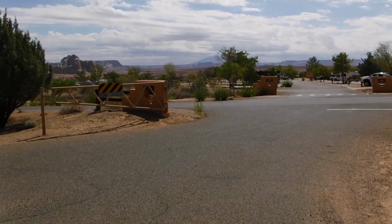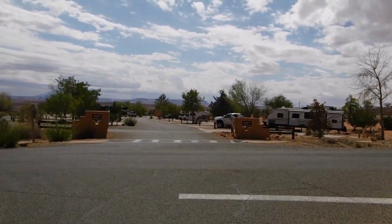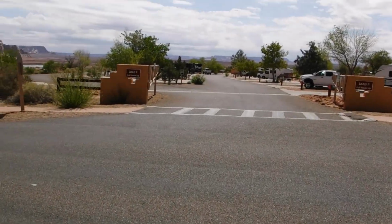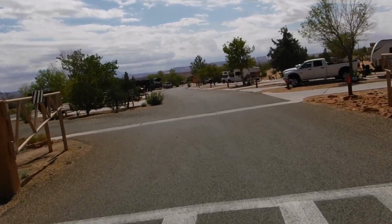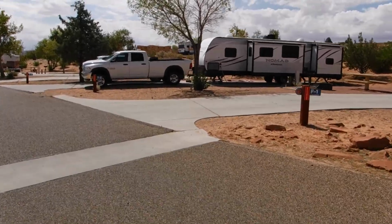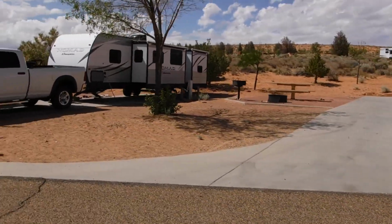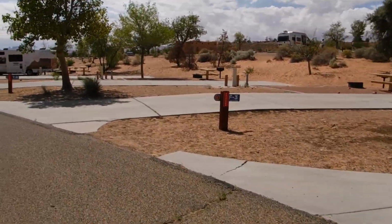We'll roll through loop F here. It says full hookup, but it does look a little bit tighter. This does look like a little bit tighter spot here. And me and Levi both popped our front tires on something in here. Yeah, these are definitely a little tighter spots.